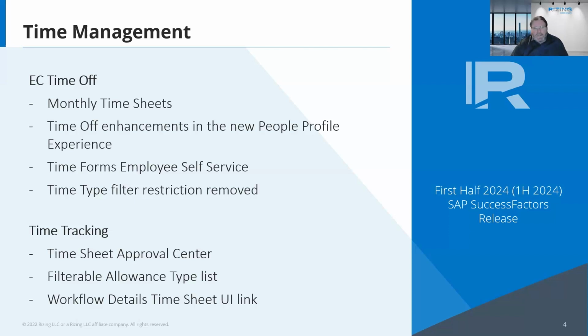The last piece from a time off perspective: in a previous release, they added a time type filter that was enabled through rule creation. So you would be able to filter your time types on a profile based on specific rules that you've derived from employee data. That could be based on your employee type, or it could even be down to the gender. That restricts the available absences and time types available for that person based on those rules. There was a limit of 10 rules that could be added. This has now been removed, and this has come from client feedback on the process itself. So it helps to have those additional rules and really enable them to keep a generic profile, but still customize it for those different employee groups.